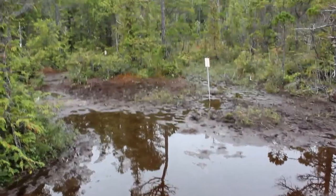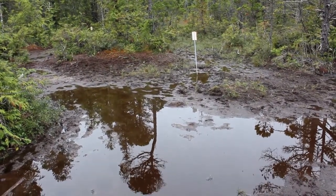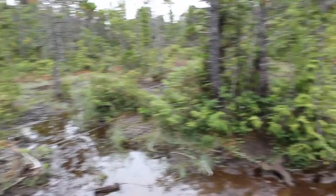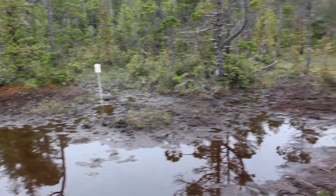So I passed a few people and they said the plane is a few minutes up, but a few minutes would probably be if you were on dry land. And obviously this is not dry land. So I'm gonna do my best to not get any more wet or muddy, but I'm pretty sure I will.